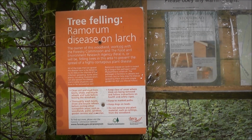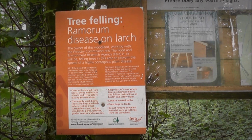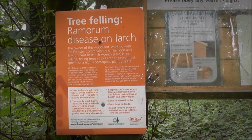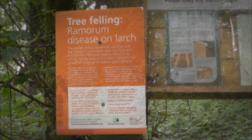Here we have details of the disease, ramorum, disease on the larch. It's caused by a fungus-like pathogen. The pathogen is harmless to people and animals. Then it goes on to all the details there. Anyway, it looks like the timber's sort of come of age. Should be useful timber for something or other, no doubt.